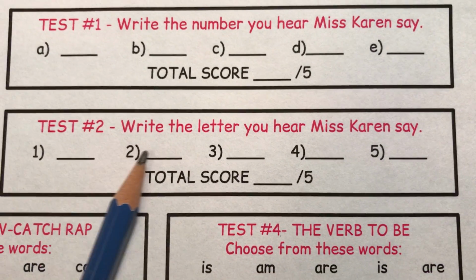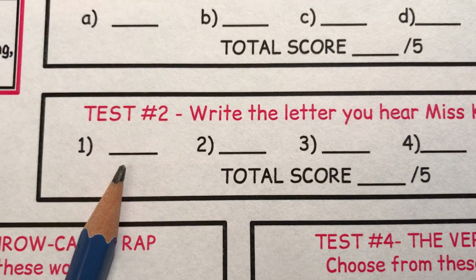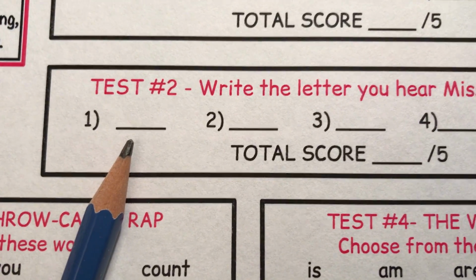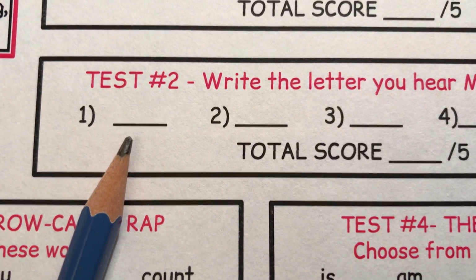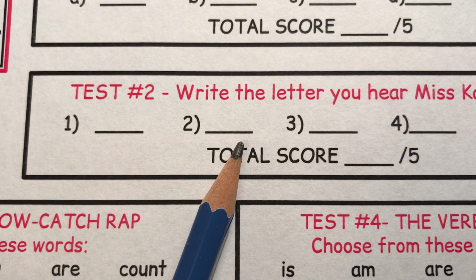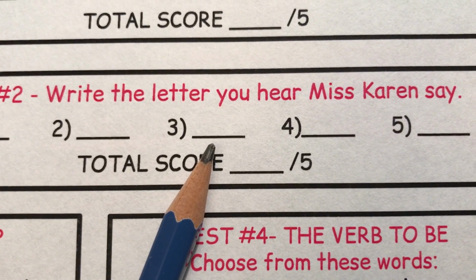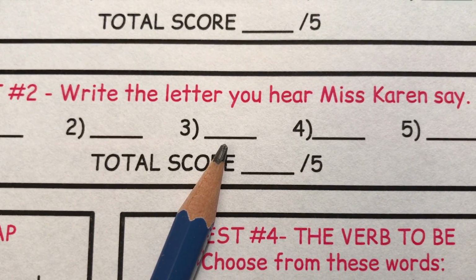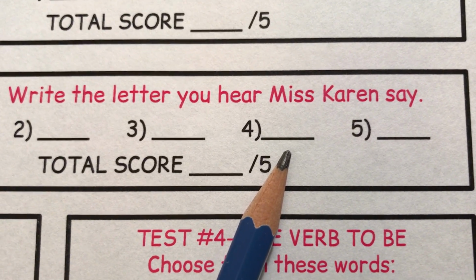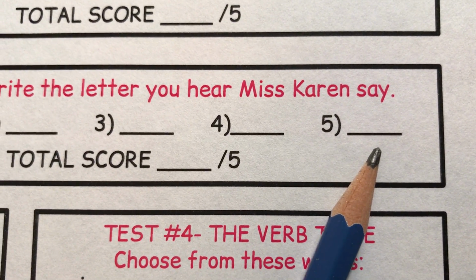Test number 2. Write the letter you hear Miss Karen say. Alors, tu vas écrire la lettre de l'alphabet. Écoute bien. A. E. I. G. J.